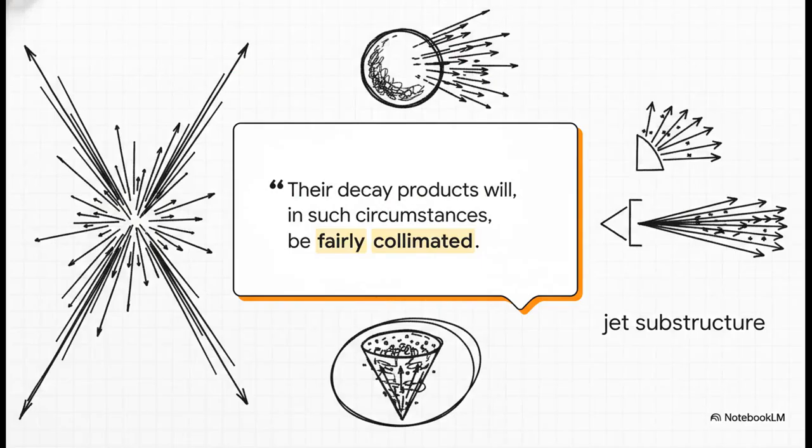And that's the heart of it. The source material puts it perfectly. The decay products become collimated. It's just a fancy way of saying they get squeezed together into a really narrow beam. This collimation is the source of all our trouble.